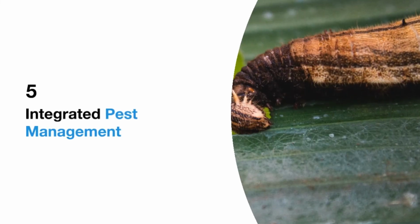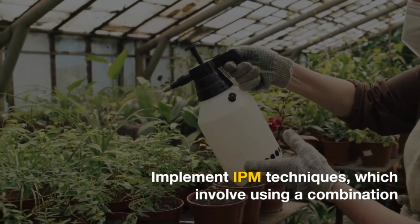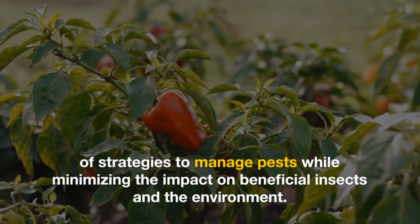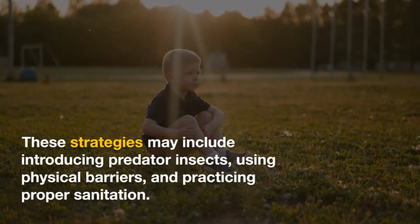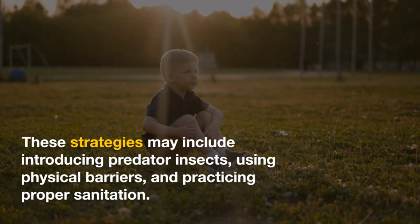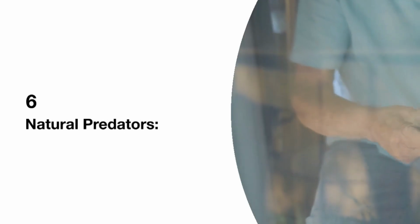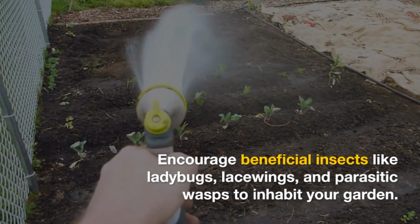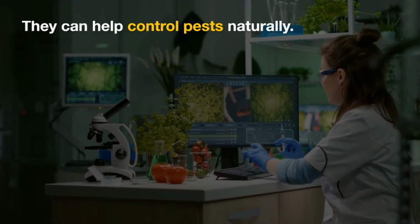5. Integrated pest management, IPM. Implement IPM techniques, which involve using a combination of strategies to manage pests while minimizing the impact on beneficial insects and the environment. These strategies may include introducing predator insects, using physical barriers, and practicing proper sanitation. 6. Natural predators. Encourage beneficial insects like ladybugs, lacewings, and parasitic wasps to inhabit your garden. They can help control pests naturally.